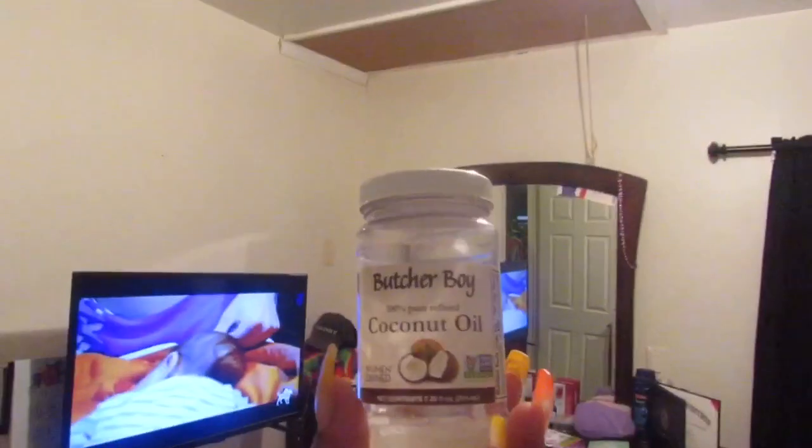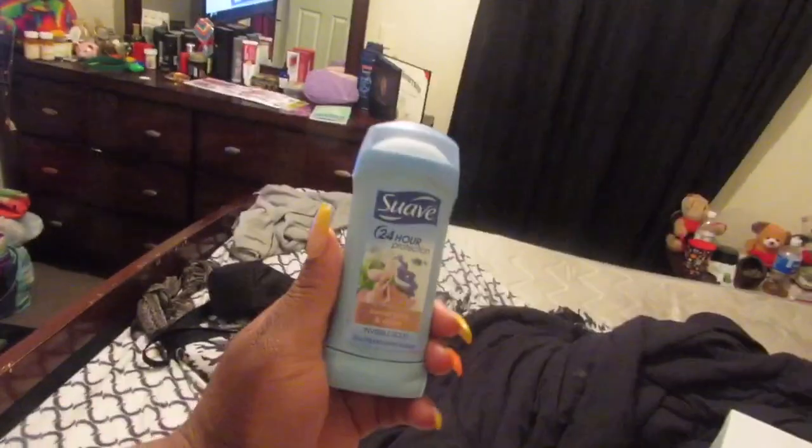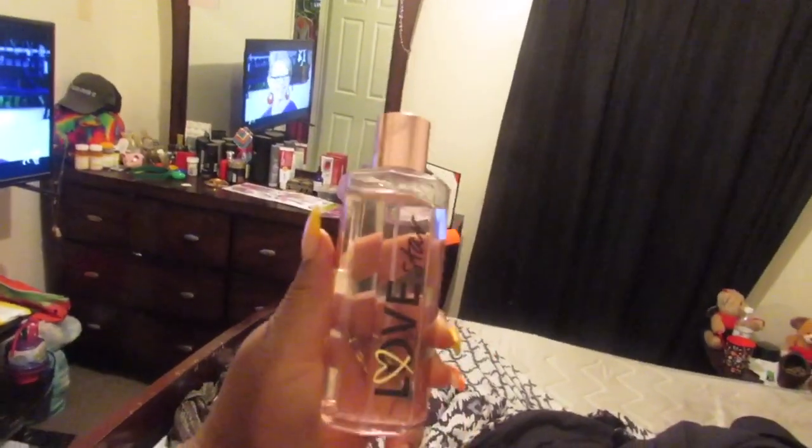So, after I get out the shower and I'm all clean, nice and clean, I like to use Butcher Boy coconut oil for my face. But sometimes I use Vaseline, or I just use this. And then I like to use this on my body. Love Star and baby lotion, some deodorant, this Love. Depending, I spray two different types of spray on, but since that Love Star spray is really good, then I don't. And yeah, basically that's what I do.